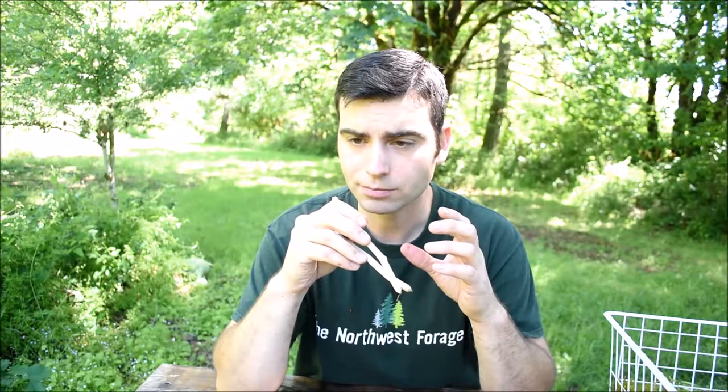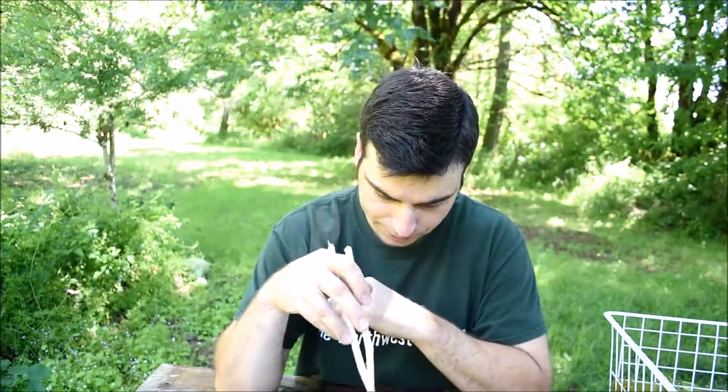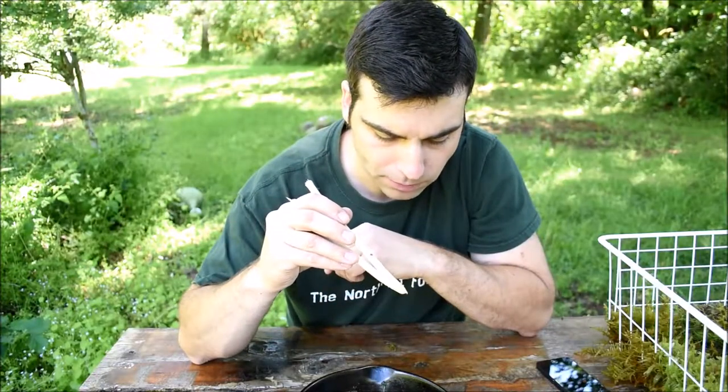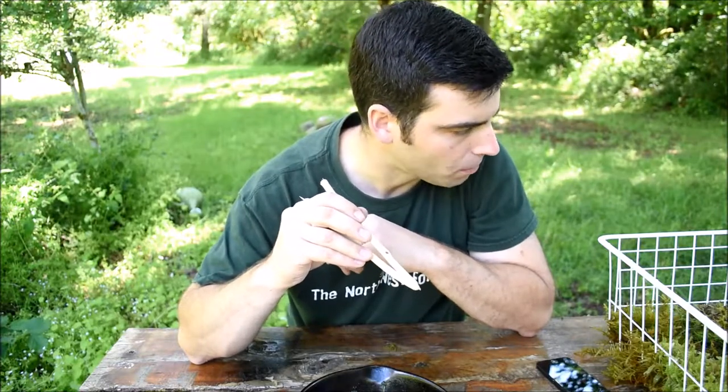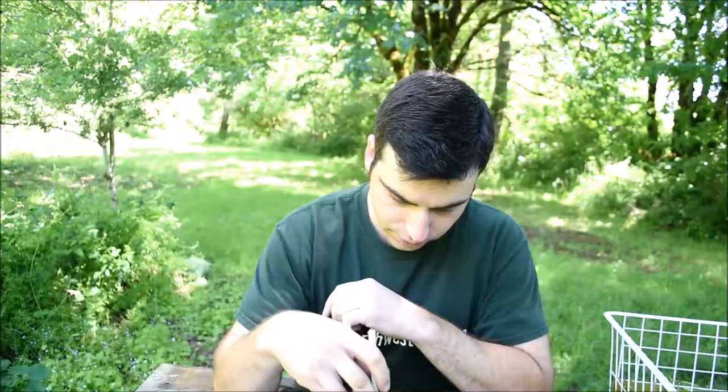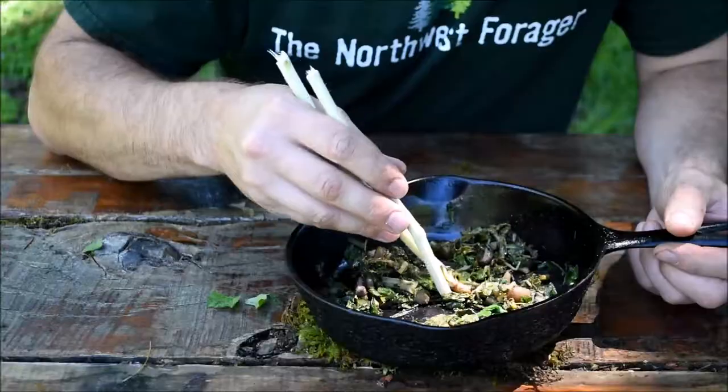It has the crunch of a semi-cooked carrot. The flavor is unique on its own. It's kind of subtle, so it takes on more of the other stuff around it. But if I were to compare it to anything, I would say close to artichoke, like artichoke heart. George agrees, it's good. Now, let's try the dandelion.